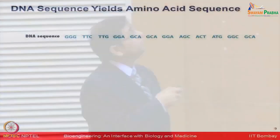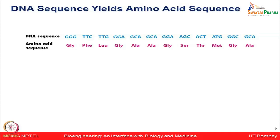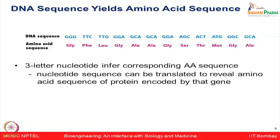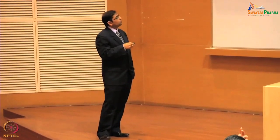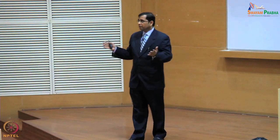So if you think about the DNA sequence, all these triplet codons are going to make one amino acid. So let's say we have glycine from triple G, phenylalanine from TTC, and like that we have multiple amino acids derived from these triplet codons sequence. So the three-letter nucleotides are corresponding to a given amino acid sequence, and these nucleotide sequences could be translated to give you an amino acid sequence or the polypeptide chain of that given protein.